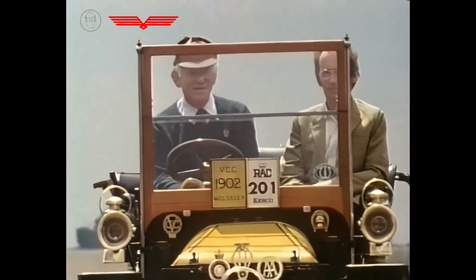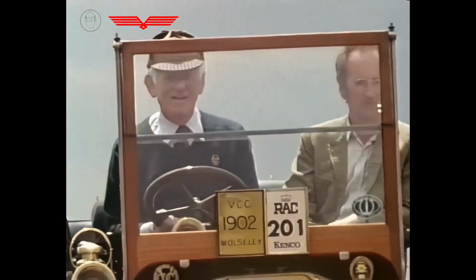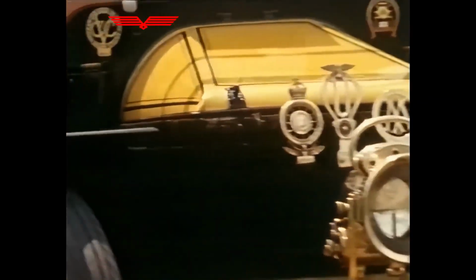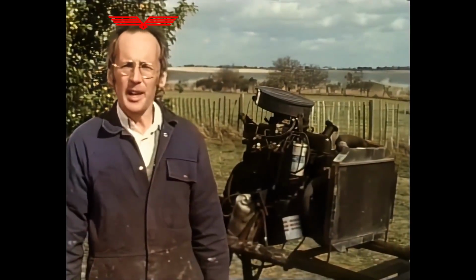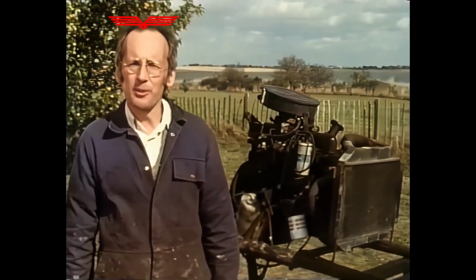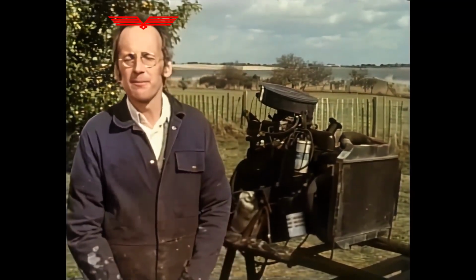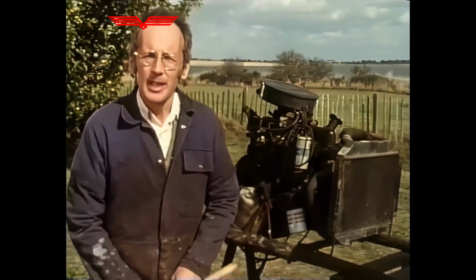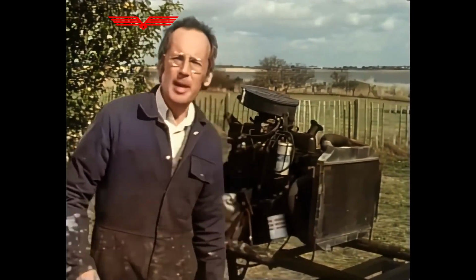Engines haven't changed radically since this time, but their design has been continuously refined. Arguably, the biggest single improvement has been in the oil and how the engine puts it to use. An engine wouldn't last for long without oil. The oil's fed through holes in the castings to all the bearings. There's actually an enormous amount of oil being pumped round all the time. I can show you this if I knock a hole in the oil filter. This may be a bit messy.